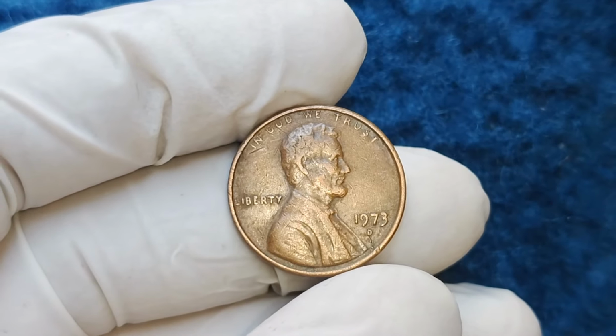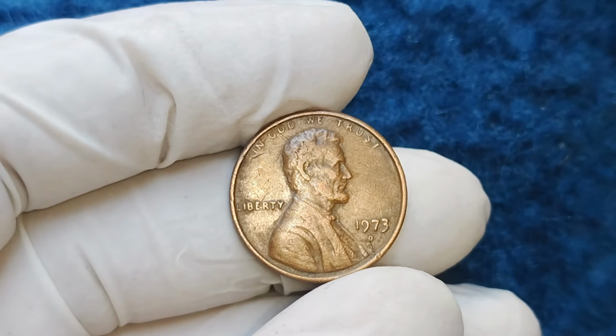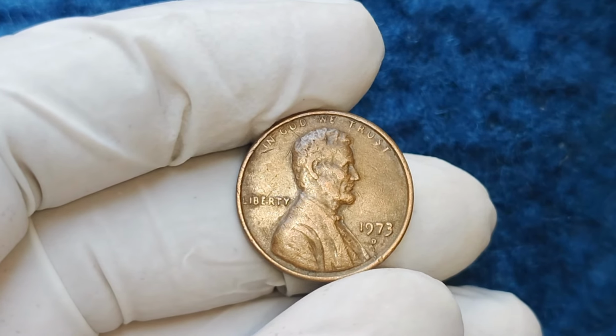Alright, so now you know what makes the 1973 D Lincoln penny potentially worth a fortune. It's all about those little minting errors, and if you've got one, then you might just be sitting on a goldmine.